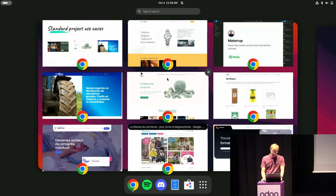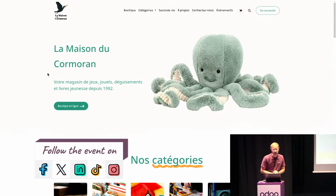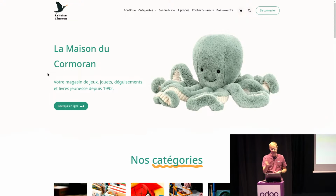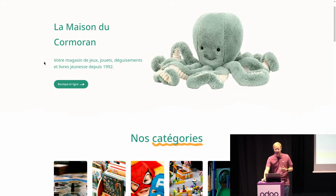All right, another use case I want to show you for the standard project is this one, called La Maison du Cormoran. It's a kids' toy store in Louvain-la-Neuve. And if you attended Fabien's presentation yesterday, you might have seen it, because it's his friend who has some issues to store his boxes in his inventory. So we also worked on this e-commerce.